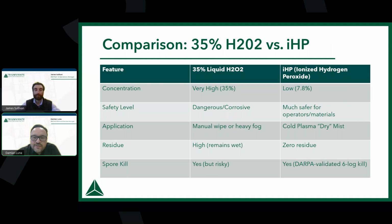Remember earlier when I was talking about looking for ways to make our workers safer? This definitely caught our attention, the fact that it was lower and our people would be a little safer. Again, the application. With the 35%, because it's higher, it's more likely to leave a residual on your surfaces, leading to longer decontamination times, or the need to get more manpower in there to remove that, or to apply some sterilized water to remove the concentrations.